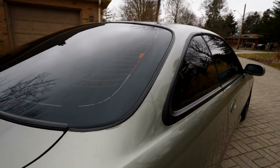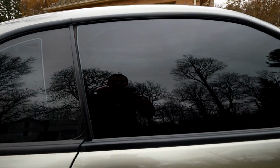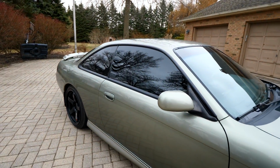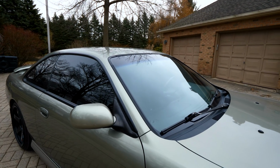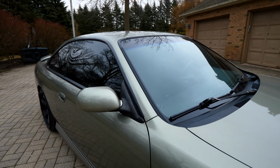So this is limo tint. This isn't too bad. Now this is only looking into the car. Because the inside isn't as bright as the outside, that's why you can't see in. But when you go inside, it's not like that.